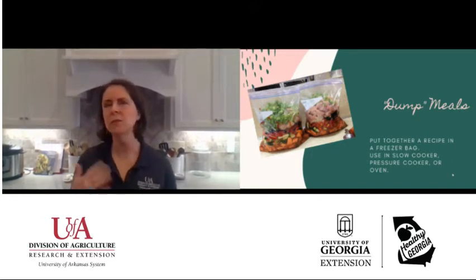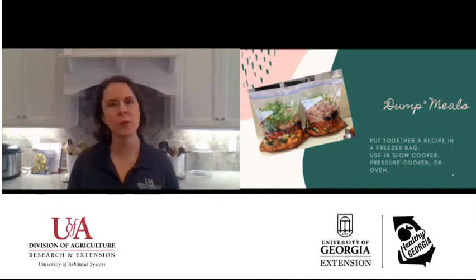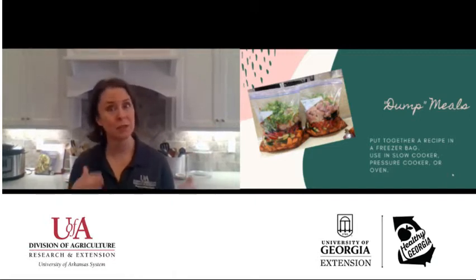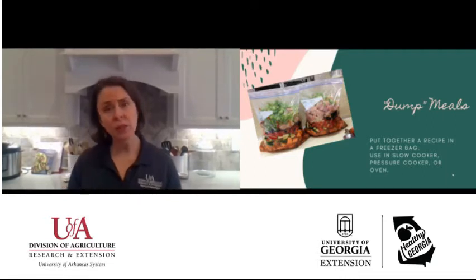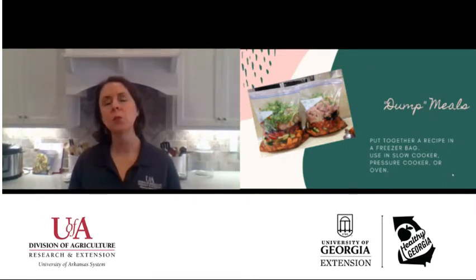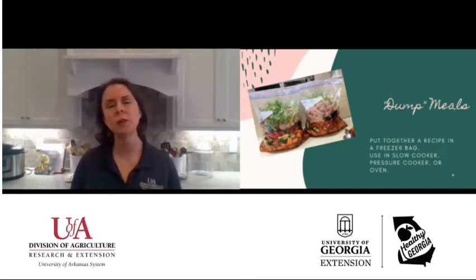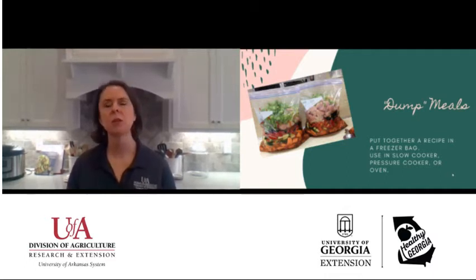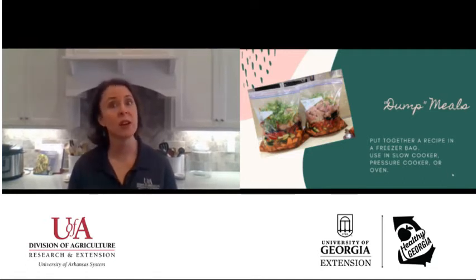Now, some people like to put some vegetables in there, and that's great. Onions and peppers, just throw them in there. Canned vegetables, great. I don't put potatoes in my freezer bags because they don't do as well. They kind of discolor. Other vegetables, sweet potatoes, zucchini, that kind of thing, you may want to blanch them first. It just takes a few extra minutes, and most people really prefer the finished product after those vegetables are blanched. So dump meals are quick and easy and a great way to use things that are on sale or extra things that you have.